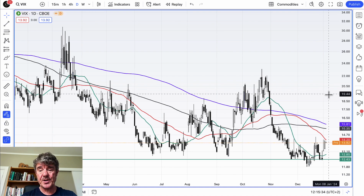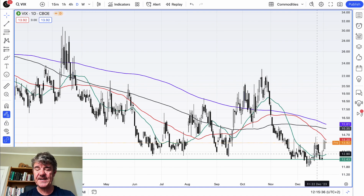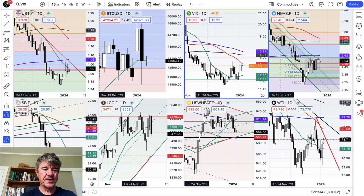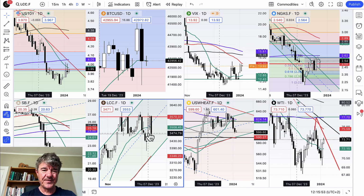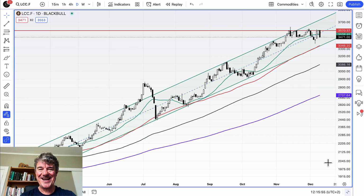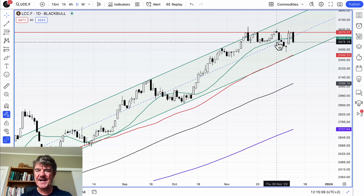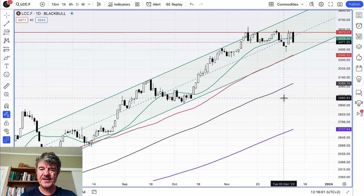I think VIX has got opportunity to move up from around about 13, 14 at the moment, perhaps back up to 20 or 22. We've got nothing on sugar, having taken great profits on that. We've got a short position on London cocoa, and eventually that's beginning to move down. We've taken quite a lot of profit on this already, but we're looking for a move down to about 3,000.